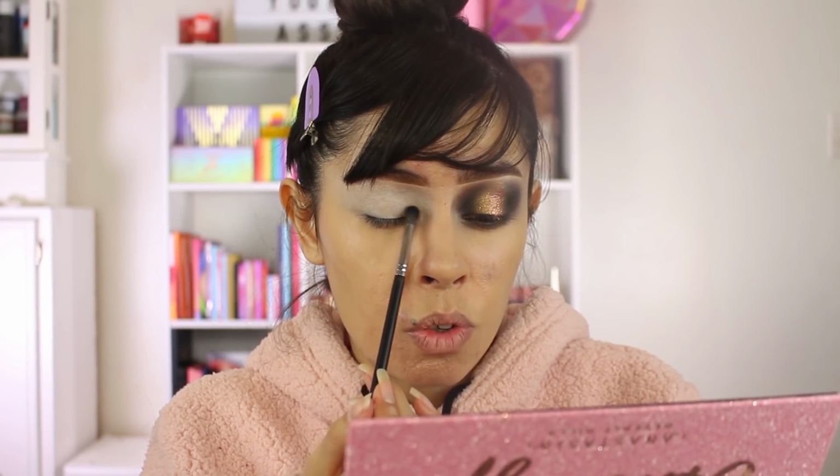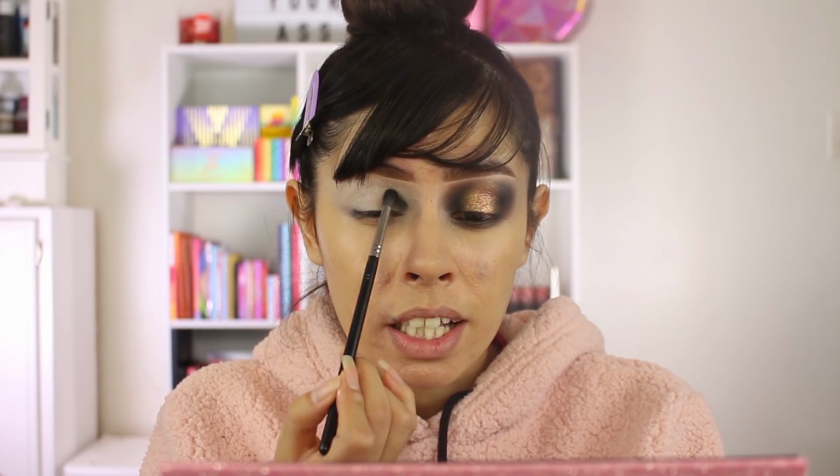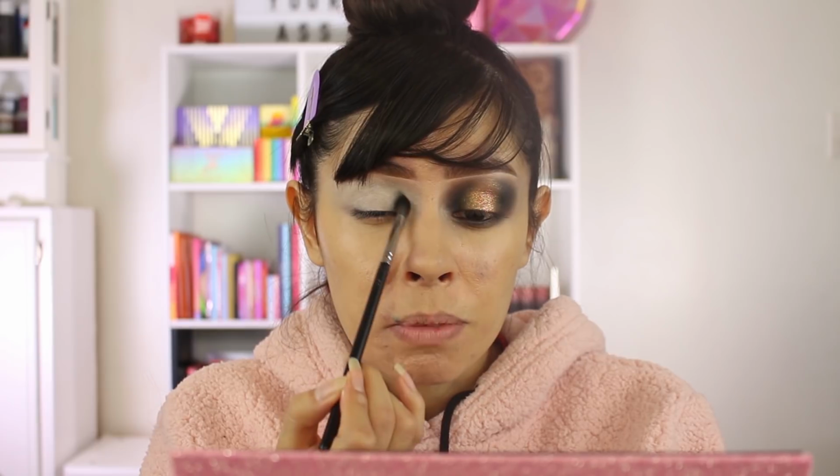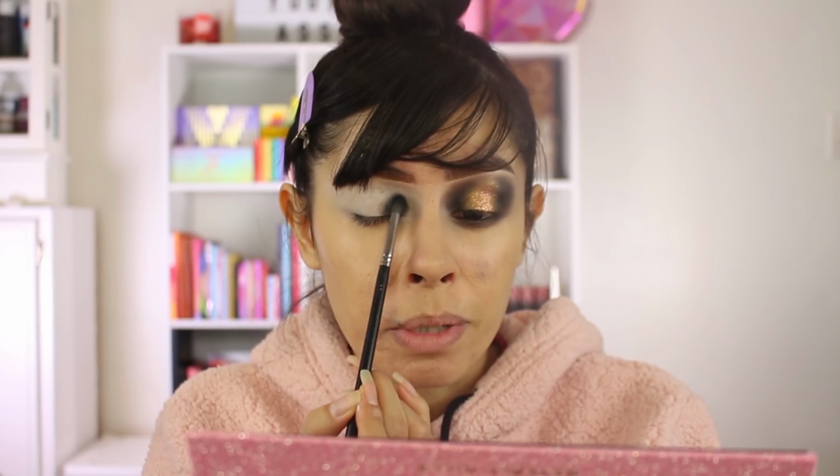So I'm gonna place this shadow in the corners of my eyes like so, and I'm creating again this little halo effect, using the Morphe M506 brush, and then I'm pushing it inwards into the center of my lid. It's gonna create a really nice gradient. Oh my gosh, please move. And then I'm gonna add the black on the outer portion of the eye like this.